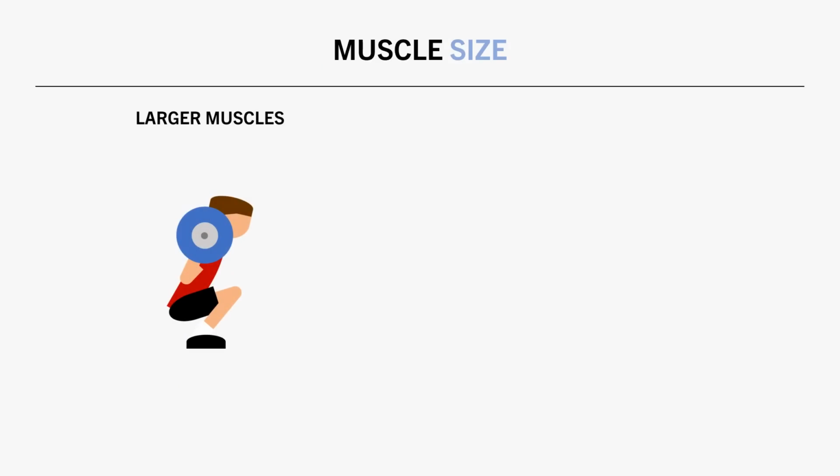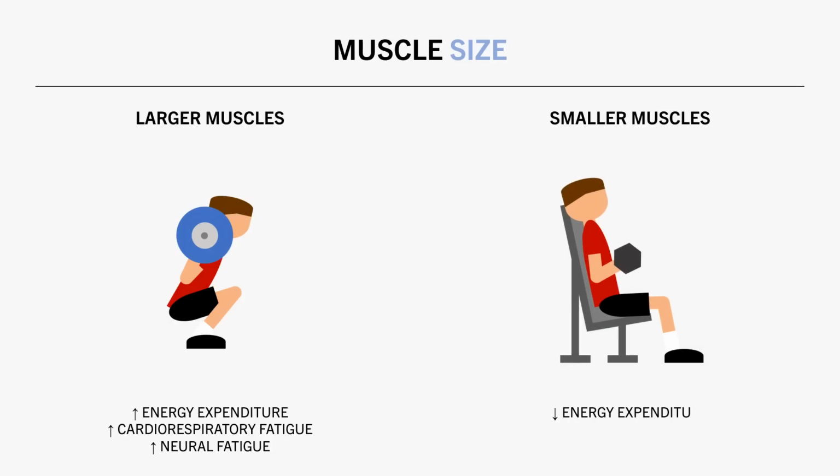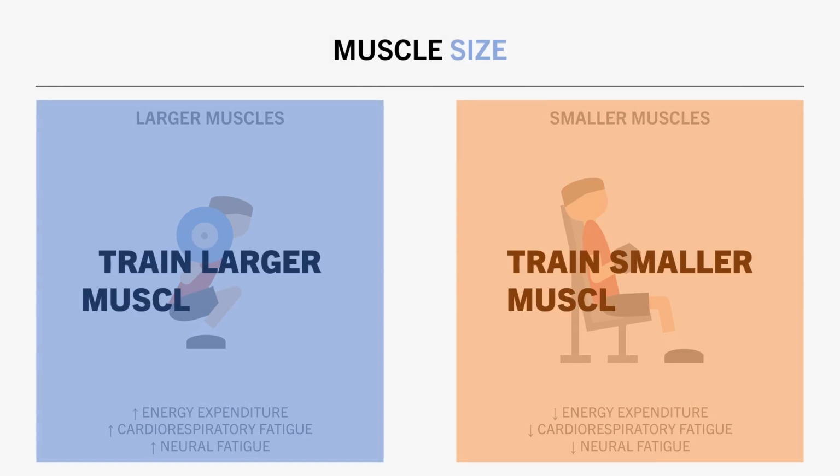The next consideration regarding exercise order is muscle size. It is often recommended to train larger muscle groups first and smaller muscle groups last. The theory here is that when you train larger muscle groups, you promote greater energy expenditure, cardiorespiratory fatigue, and neural fatigue because more total muscle tissue is required to contract, whereas smaller muscles induce less energy expenditure and fatigue. So in theory, training larger muscle groups is going to be more fatiguing compared with isolation lifts and therefore should be performed first. However, I don't think that people follow this rule exactly as they believe.